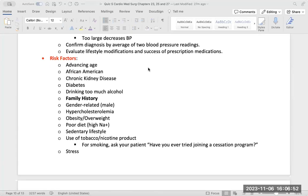Because before we go to medications and medical treatments, the priority is always the least invasive interventions, and that includes educating them on lifestyle modifications. And if that doesn't work, then we start thinking about prescription medications, okay? But they still should be doing things like eating a healthy diet and exercising, even if they're taking medications.